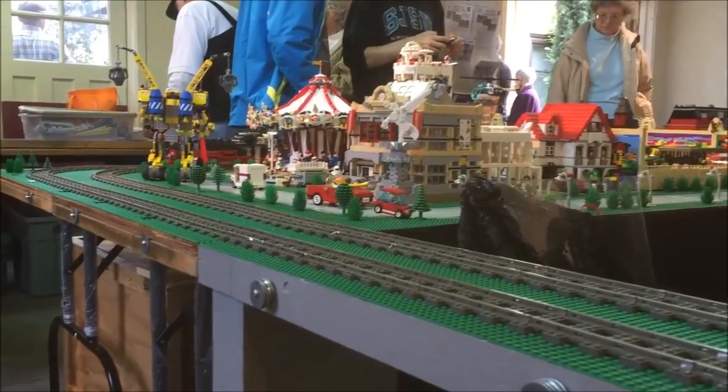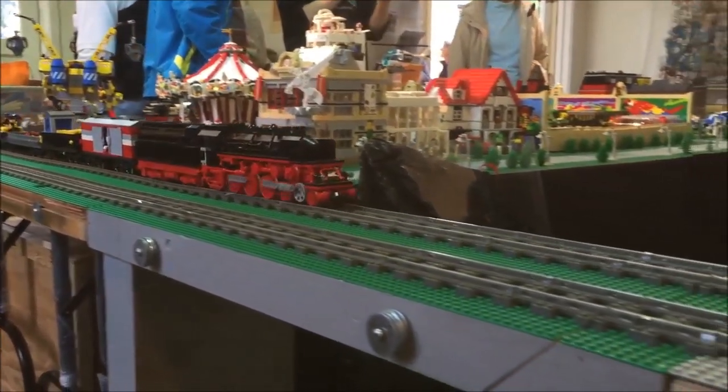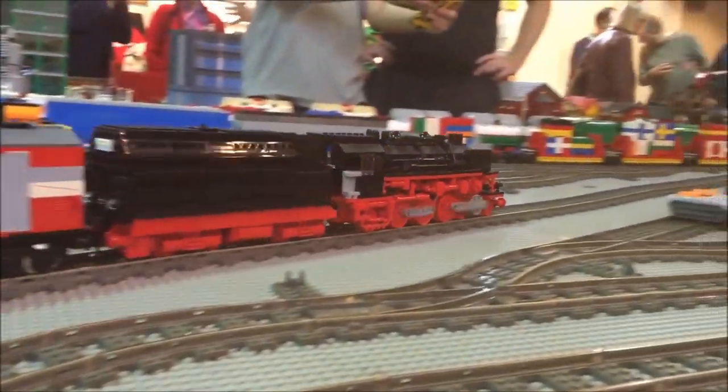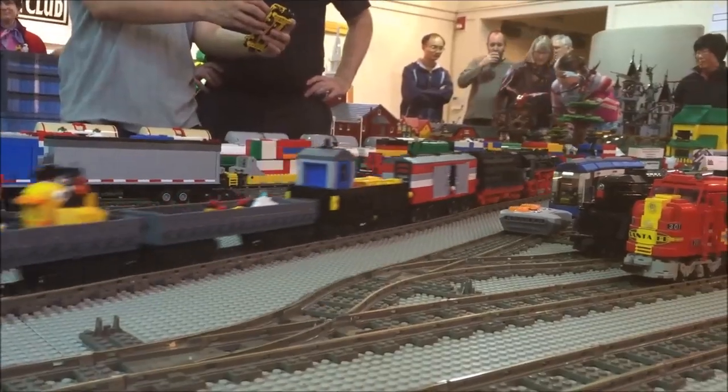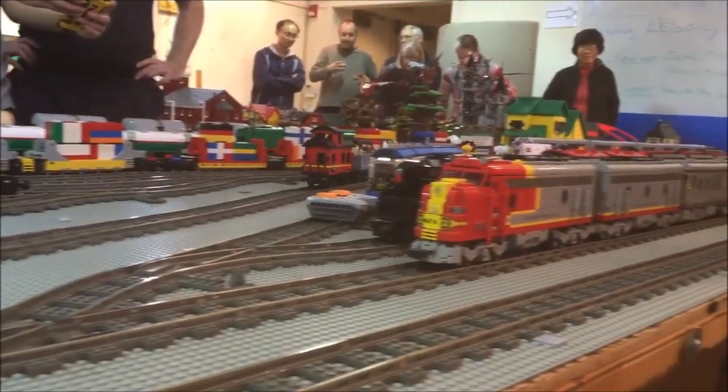My only dedicated footage of the T18 shows it running at a Baylug Christmas show, most likely that of the 2014 season. I probably dismantled it soon after to build this next engine.